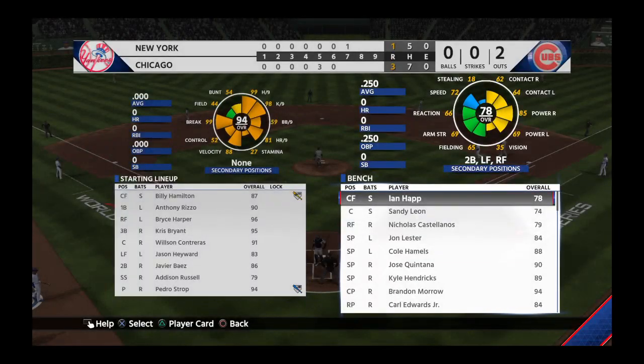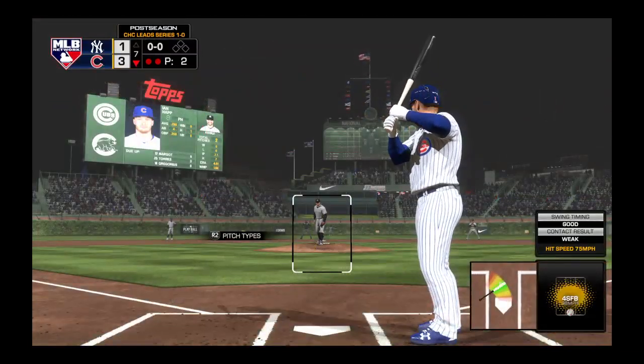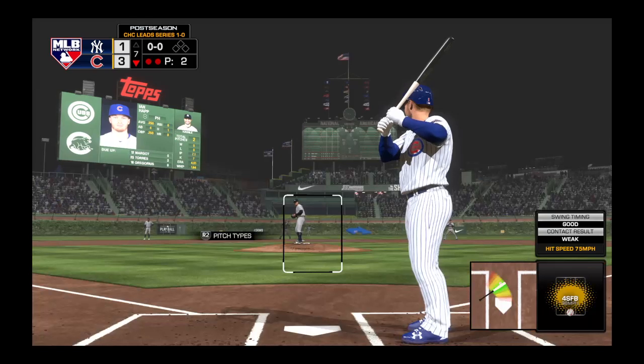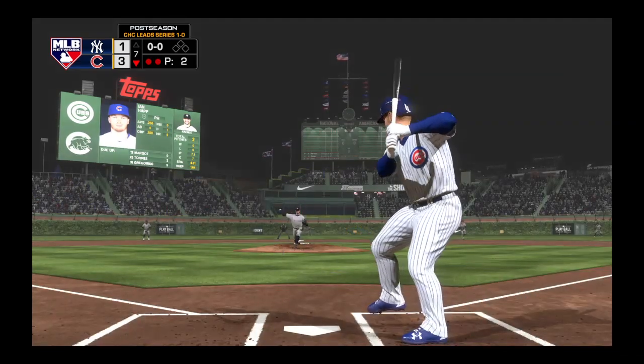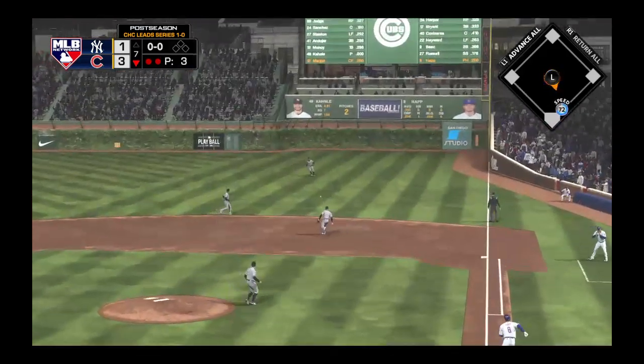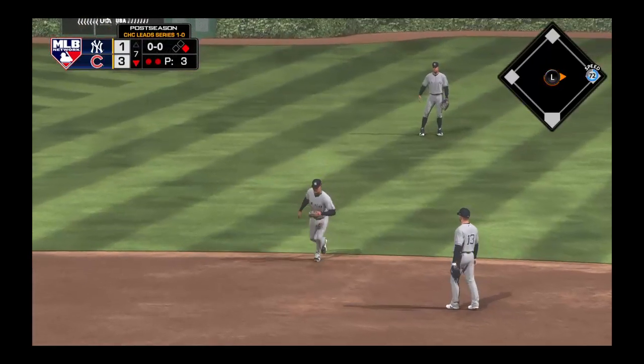Up next for the Cubs, Ian Happ will get the call here as he'll hit for the pitcher. Number 8, Ian Happ. Hit hard to the right side. And this will get through into right, and he's aboard with a single.